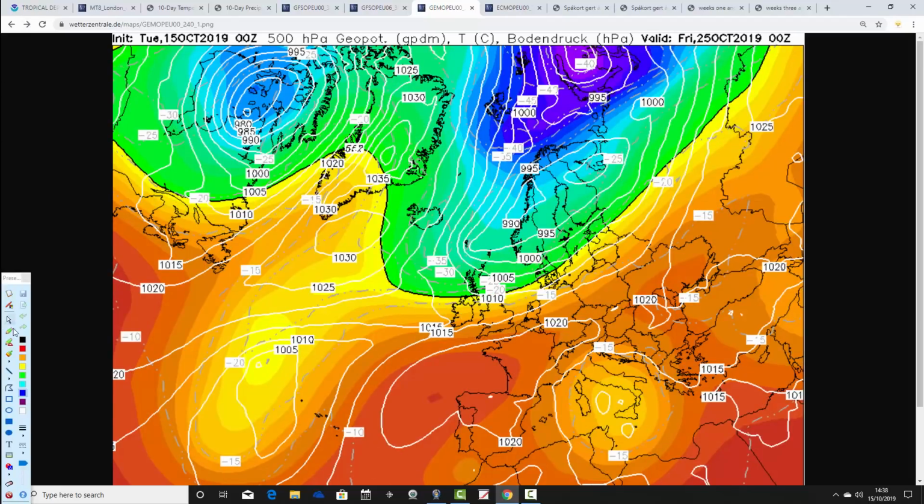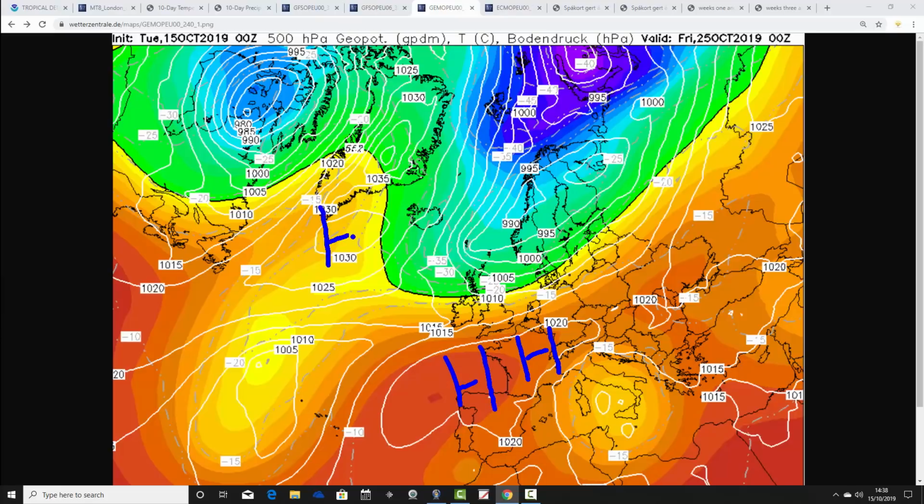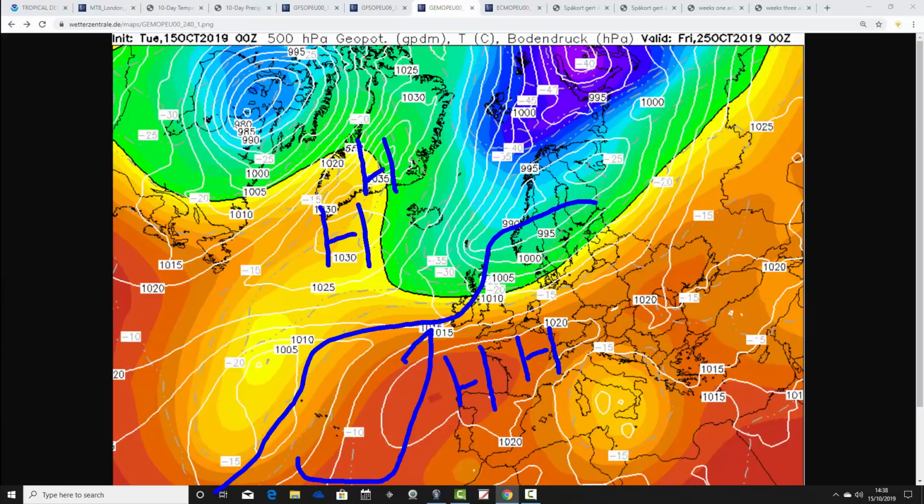So this looks like it could be setting up a northerly as well, actually. This has got a ridge, this is day 10, 25th of October. It's got a ridge over France and Spain and Portugal to our south, but it also has this ridge building towards the south of Greenland. So there's going to be an active cold front in that sort of position with that. It'll stretch a long way into the Atlantic. It might actually be an occluded front, but it will stretch a long way into the Atlantic.